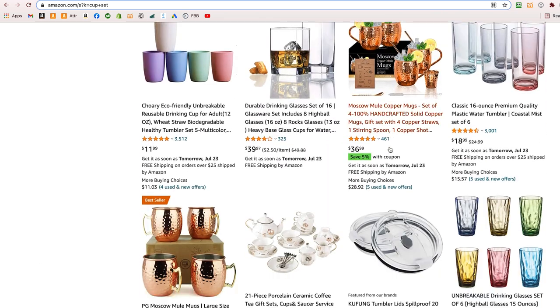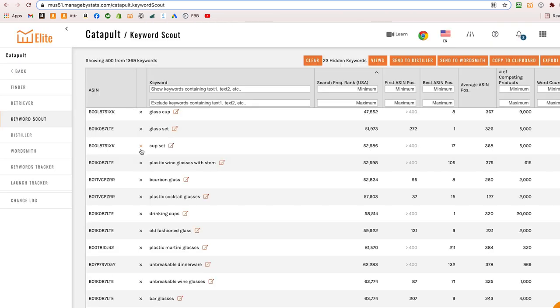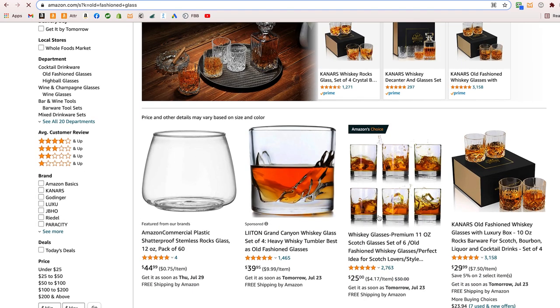Glass set, so again, that's probably gonna be just a toss-up, let's check it. There's a couple that have two different types in there. Amazon Basics. That's potential, right? Okay. Let's keep it in. Cup set, so again, probably similar. We can keep that in there.